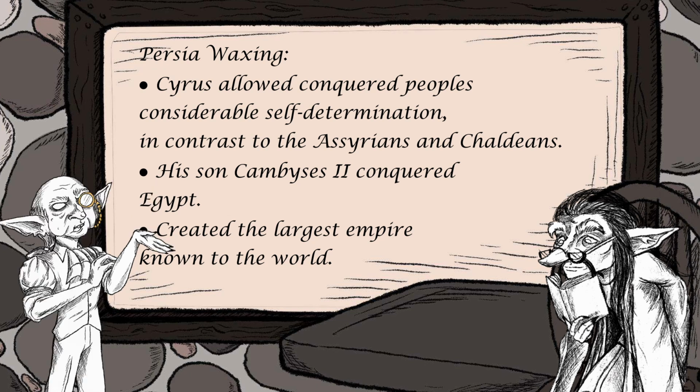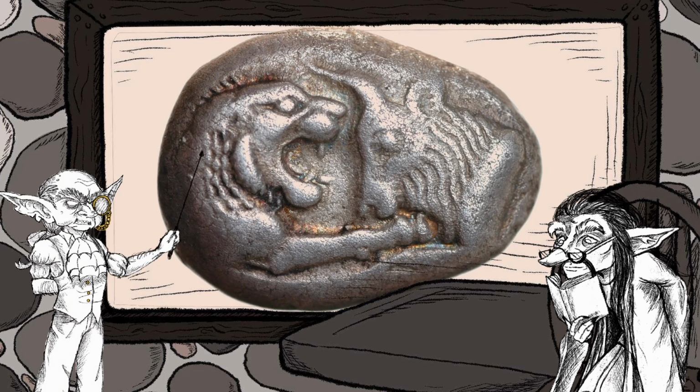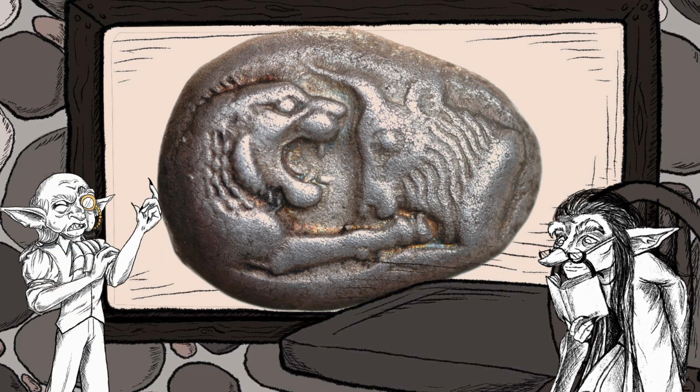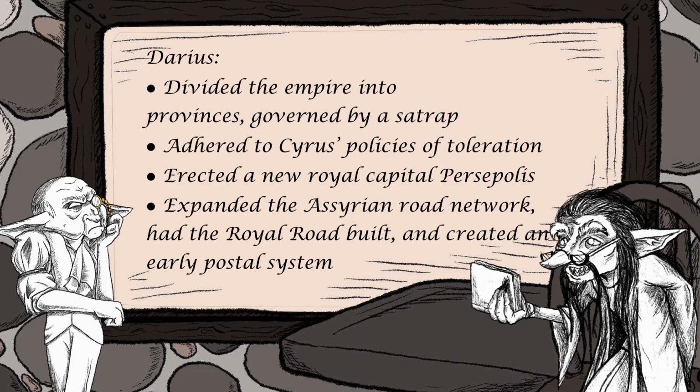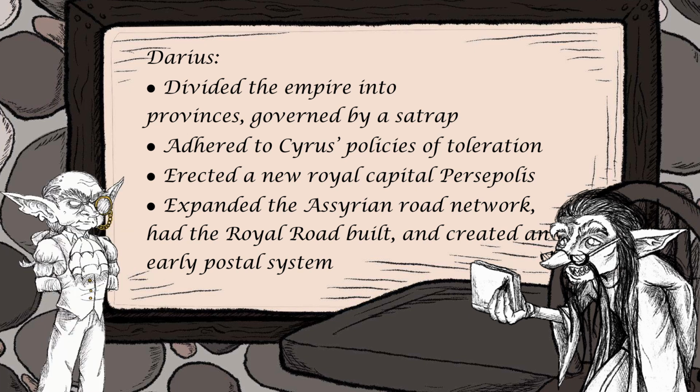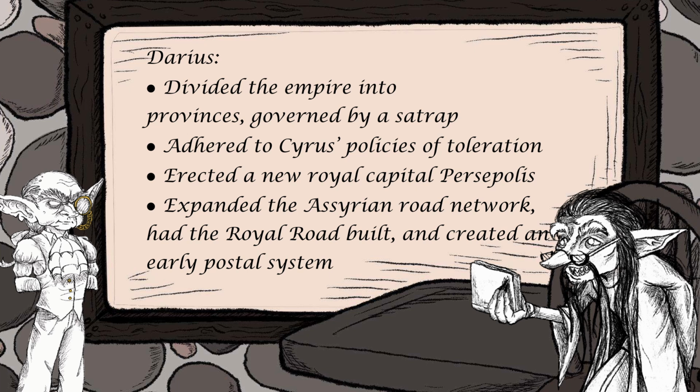Here's an early Lydian coin, probably struck during the reign of Croesus. This coin was one of many that facilitated long distance trade by making wealth affordable. Now let's turn our attention to Darius. After Cambyses' death, a brief civil war emerged, and a collateral member of the royal family, Darius, was selected king.